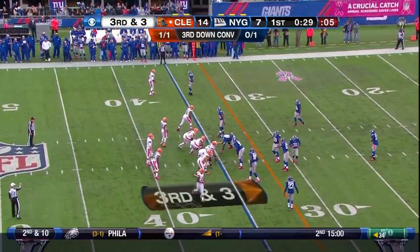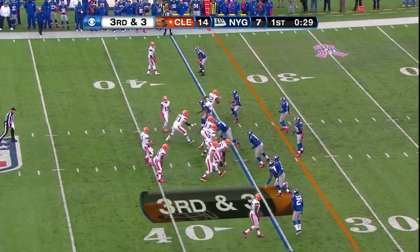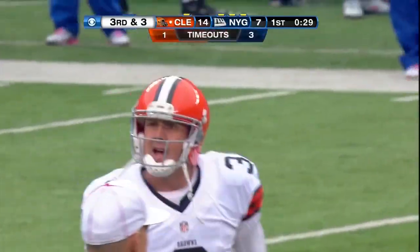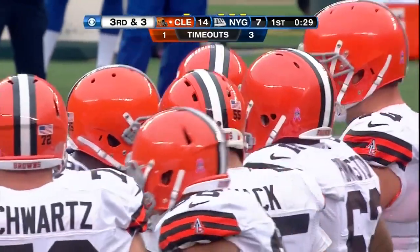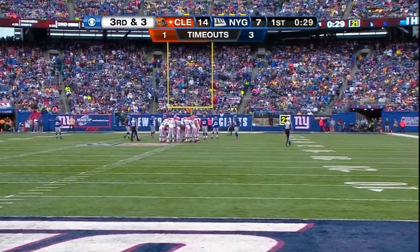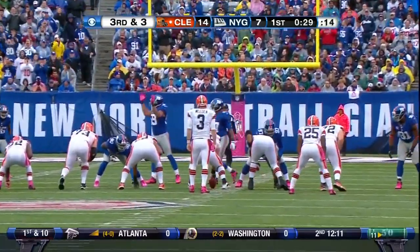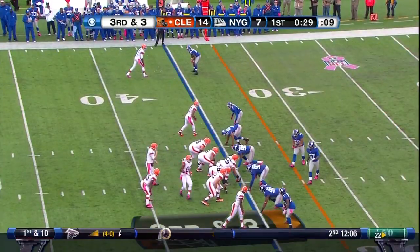Chris Ogbonnaya into the backfield. 3rd and 3. And we get a whistle. That quick timeout was courtesy of the Cleveland Browns. They used their 2nd. They've already used 2 and still half a minute to play here in the first quarter. It came from the bench. That's why it kind of took everybody by surprise. We didn't see it being called. Including me. Yeah. Well, join the club. Ogbonnaya in the backfield with Weeden in the shotgun on 3rd and 3.